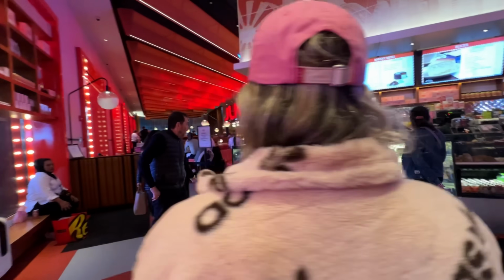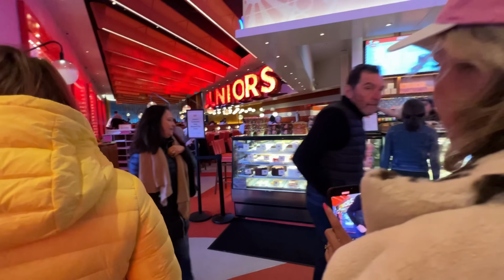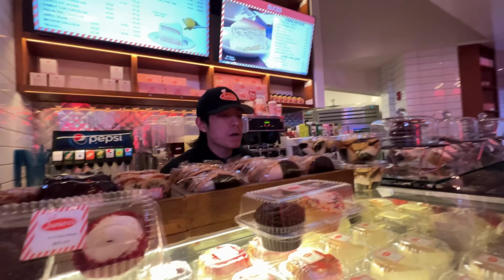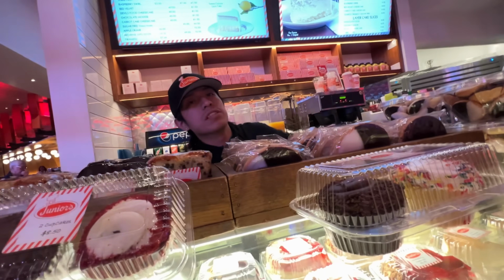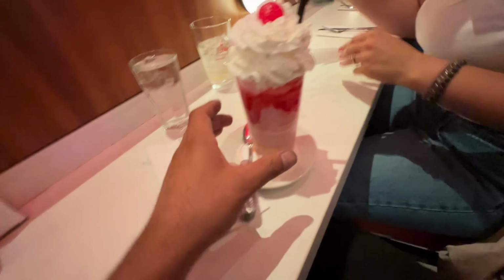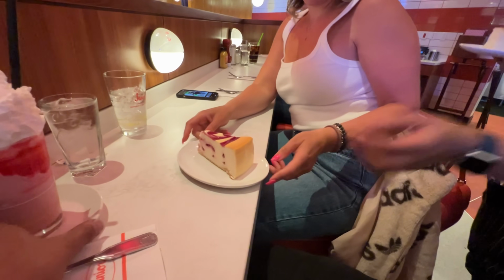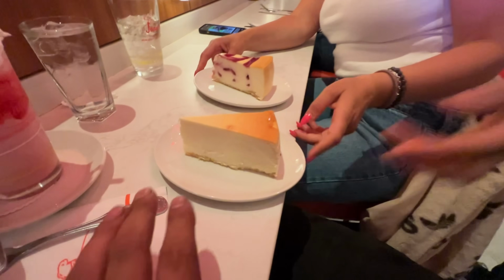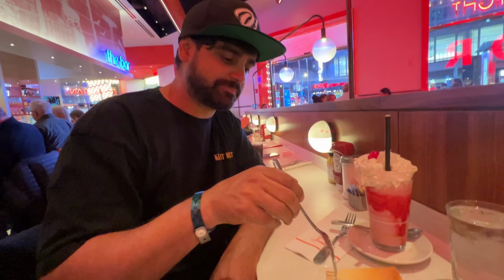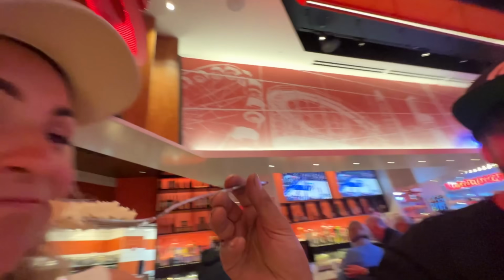This place is gangster. Every cheesecake known to man. What's the most popular? Most popular is plain or strawberry. Plain Jane and raspberry, good combo. 9,000 reviews, almost 10,000. Pretty good. Creamy as well. Okay. Yeah, creamy but powdery. It's amazing. Alright, really good. Give me some of that one.